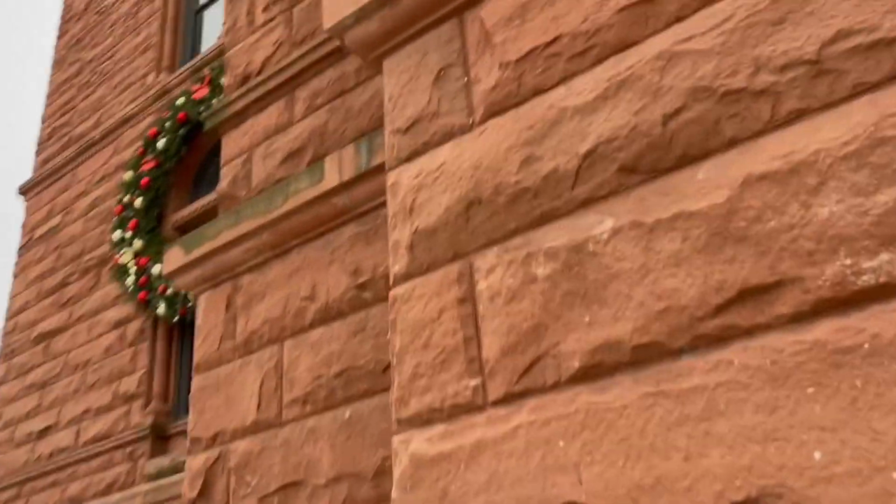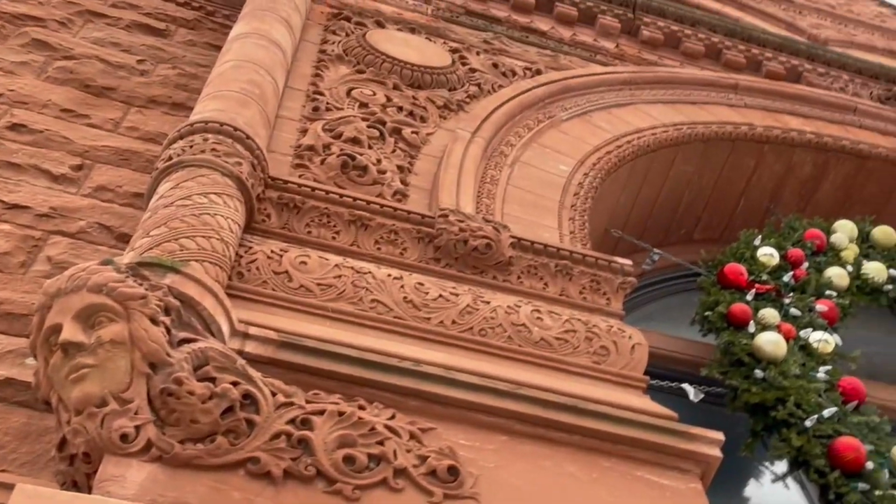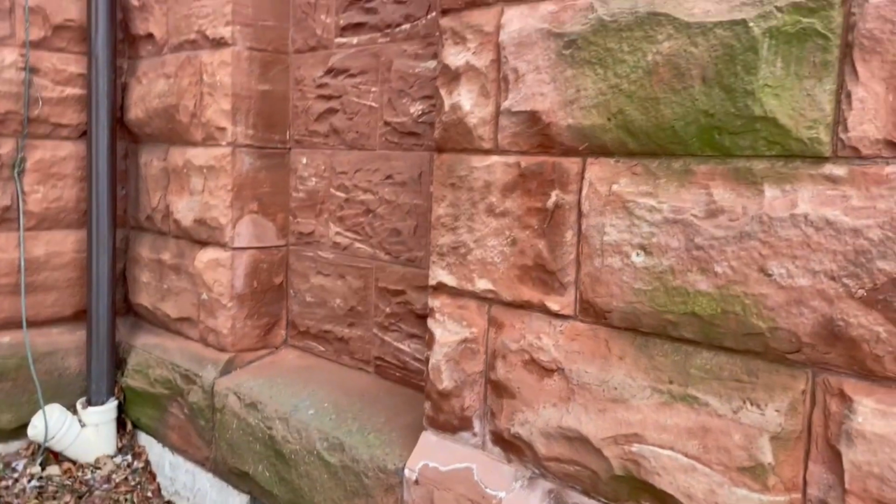The architecture. Had to come back to the east side of the building here because it's really windy on the west side and the south side. But you look here and you can see the magnificent architecture, just the carved stone. It takes a lot of precision and craftsmanship to carve sandstone and not have it break and fall apart on you.